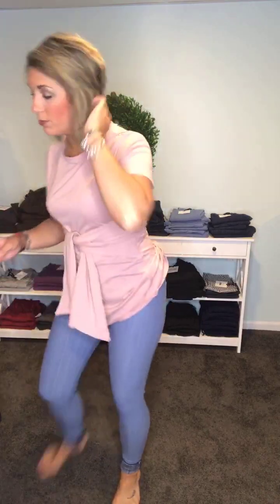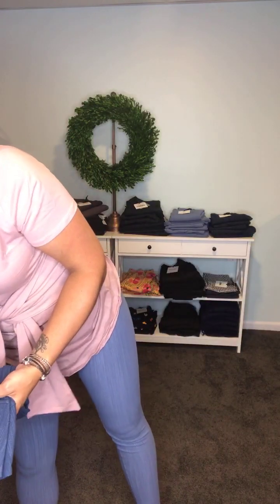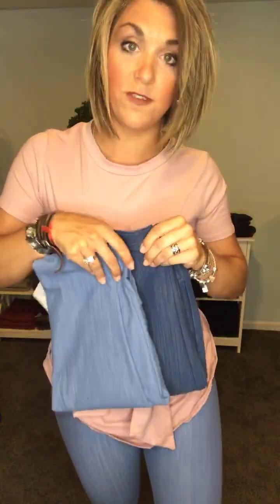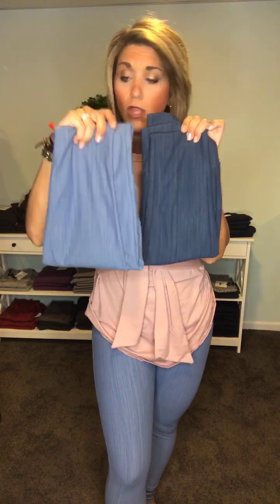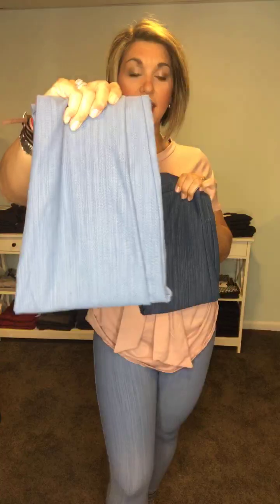Now I'm going to show you guys the comparison of the lighter blues, because when you look at the stock photos, it's kind of hard to tell the difference. One is called light blue and one is called light denim. Okay, so there is quite a bit of difference when you have them together. If you're wearing them separately, you might think, oh, they're pretty similar. But when you actually have them together, they're quite a bit different. So this is the light denim, same as the pixie crop light blue.